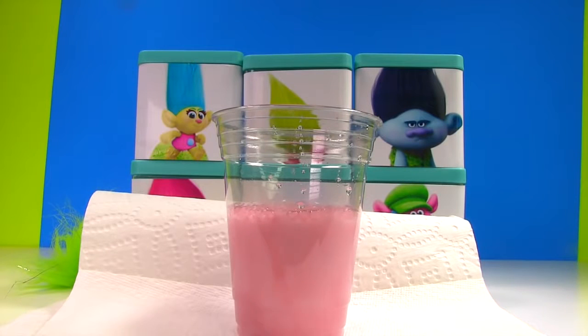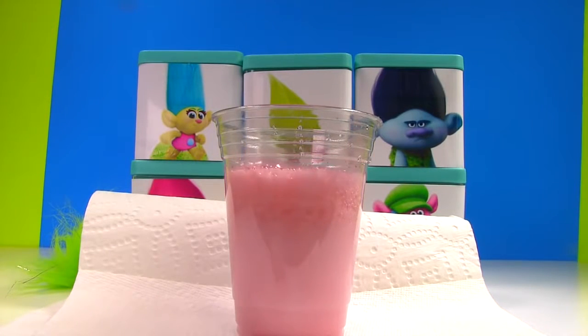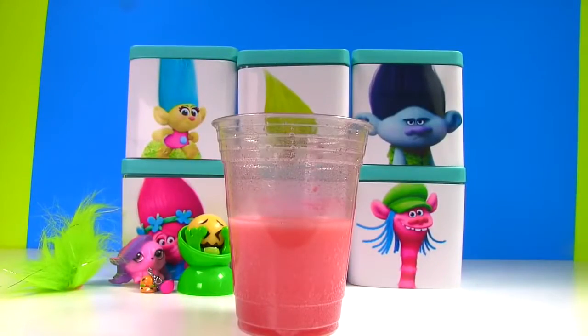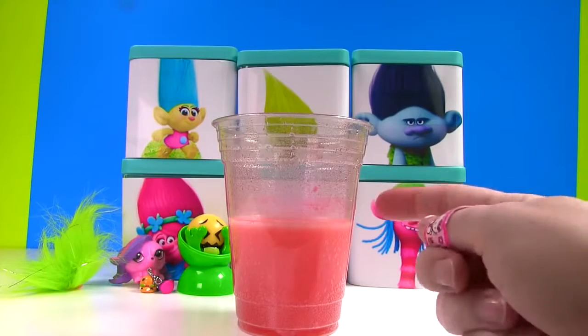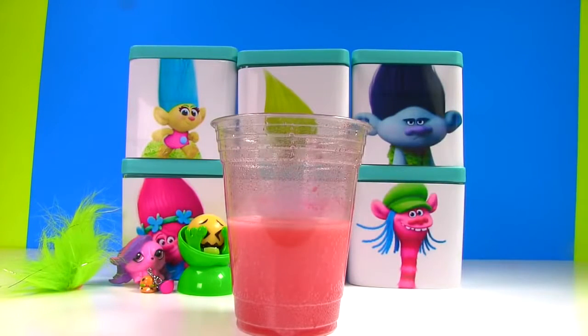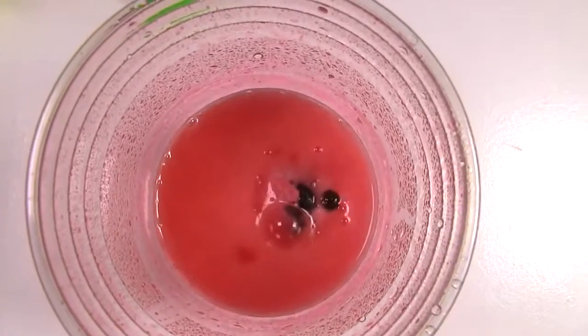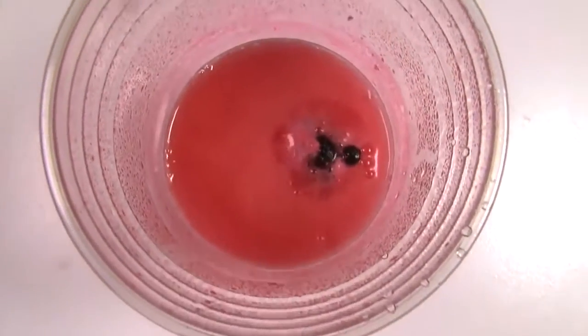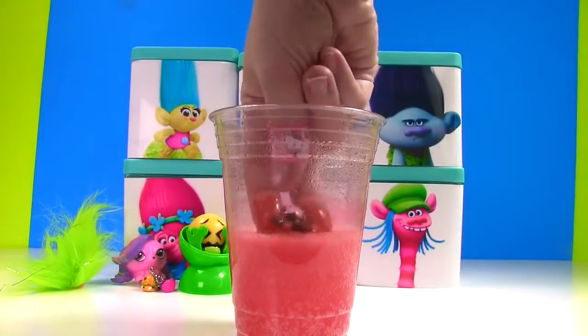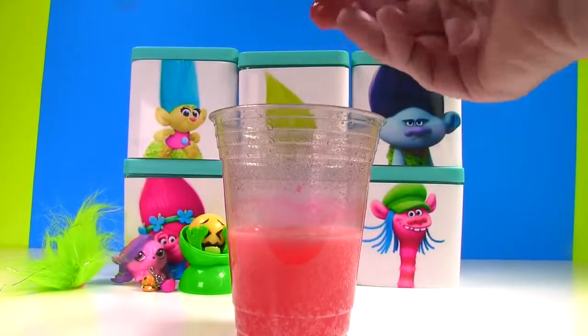Wow! Uh-oh. Is it gonna spill out of the cup? So very fizzy! I put that paper towel down because the last two times we've done bath bombs in these kind of cups, it overflowed and it went everywhere. Do you guys see something in there? Is that a toy? I think it's time to get it out. Let's dig in here and see who we got.